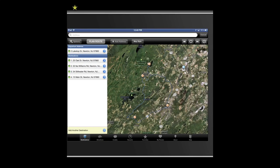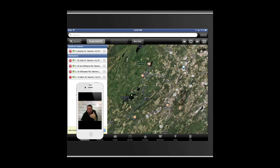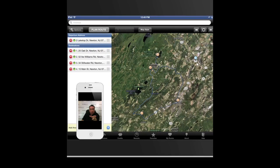Now what I can do, options button. Most important part you need to know, top left-hand corner, options button. I can do a lot of things here. I can remove destinations. I can edit the destination, number 3, edit destination sequence. Maybe, although 25 Oak Drive is the closest to me, I can't see them for 2 more hours, and maybe they have to be the last stop based on timing of the showing. So by editing this, I'm going to touch the right-hand side where the 3 little line bars are, next to 25 Oak. I'm going to grab it and slide it down with my finger down to there. Okay, and I could change that route.